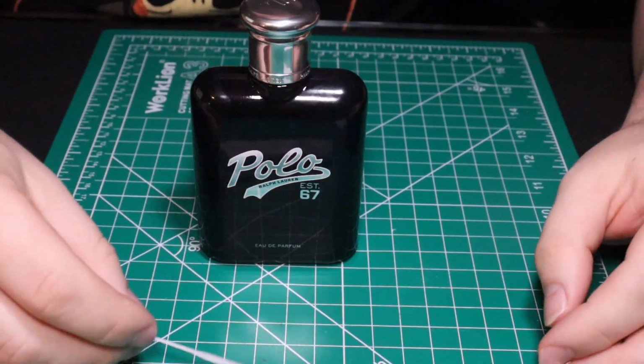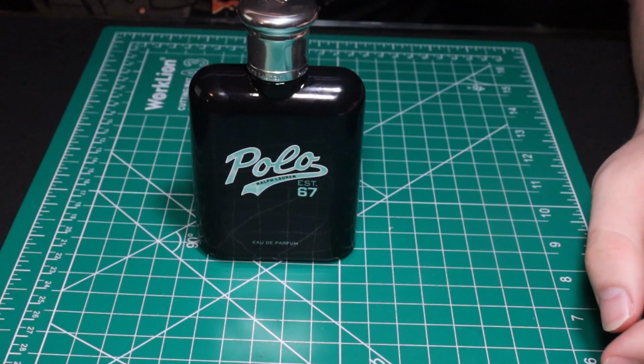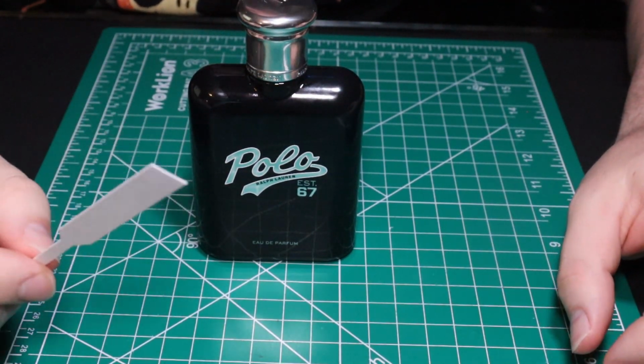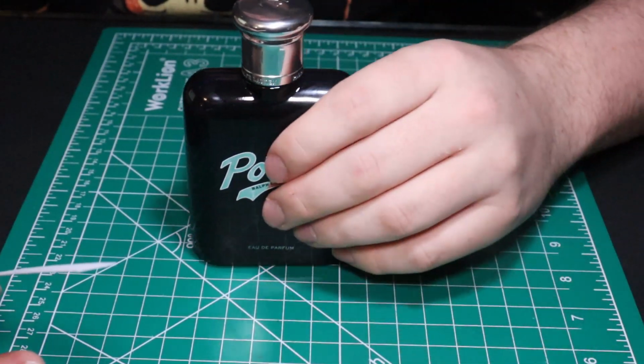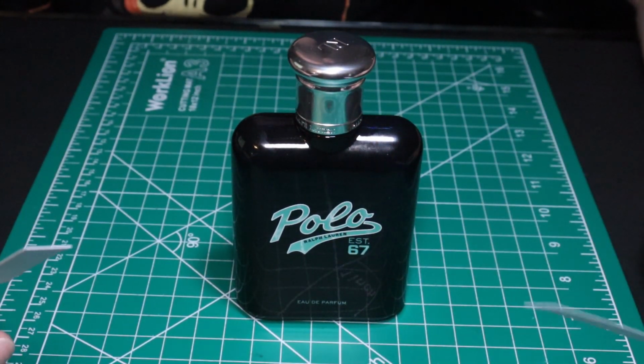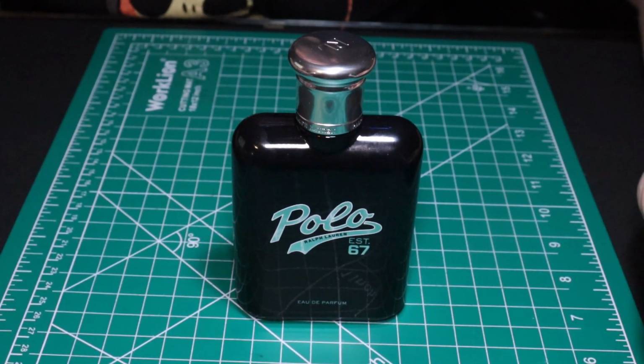But off the skin, the EDT seems way sweeter. The EDT is way sweeter, but it's almost kind of like, I don't want to say cheaper, because it literally is cheaper, but I don't want to go down that route. But I'm going to say it's a little more maybe synthetic-y, for lack of a better term. Again, not bad.